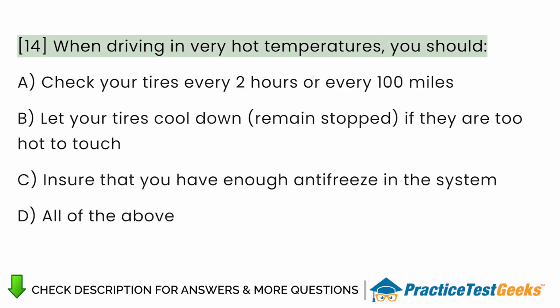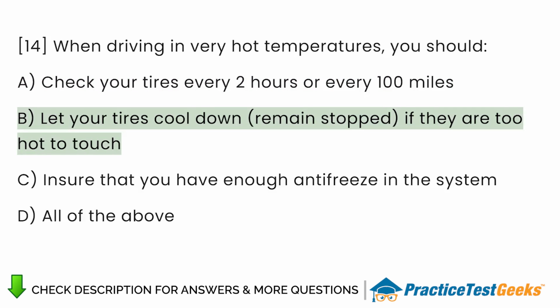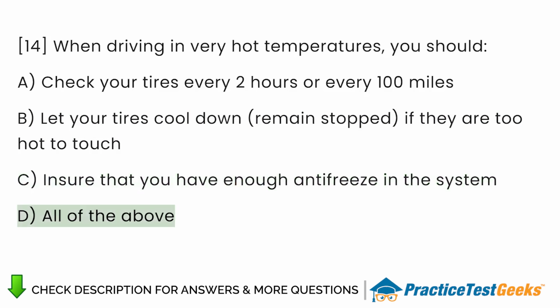When driving in very hot temperatures, you should A. Check your tires every 2 hours or every 100 miles. B. Let your tires cool down if they are too hot to touch. C. Ensure that you have enough antifreeze in the system. D. All of the above.